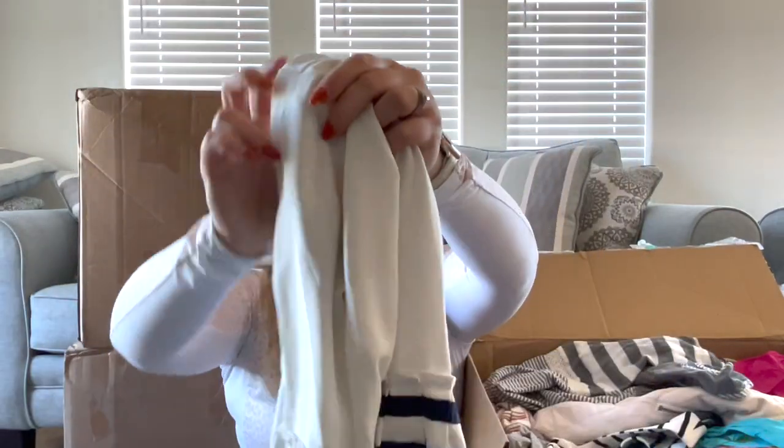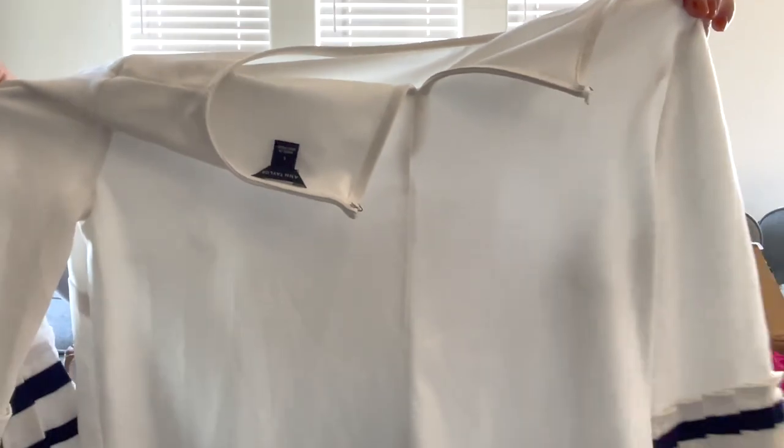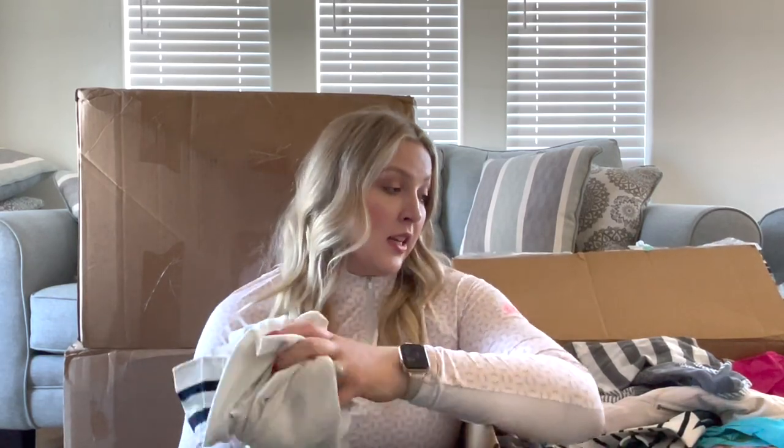Here's another Ann Taylor piece. It is a size small. This is really pretty though. I love the sleeve detail right there. Oh, it does look like there's a snag in the front. Actually, it looks like there's a couple snags. I don't know. We'll have to see if that is worth fixing.